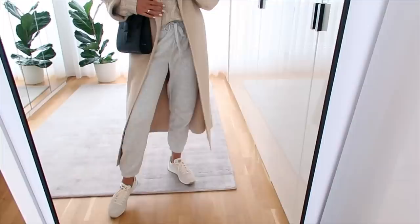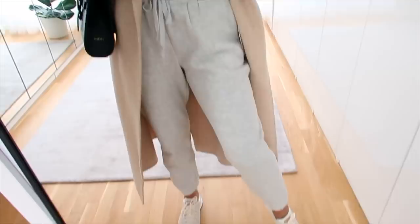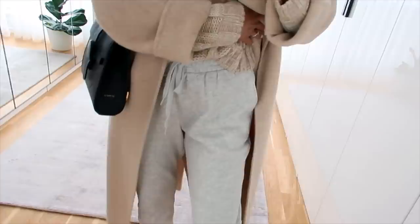This coat is from Mango. My sweatpants are from Fabletics. These are definitely my favorite sweatpants I've ever owned. Just the style, the fit. I got these in a size M, and I believe it's the Justin sweatpant. They are so, so nice.